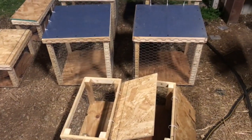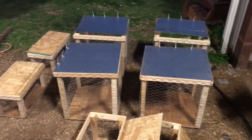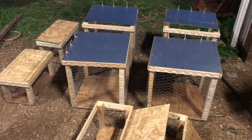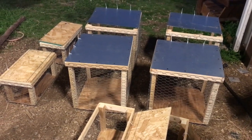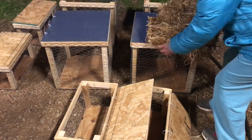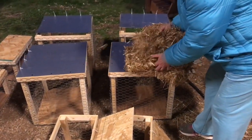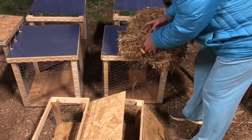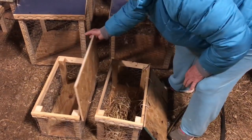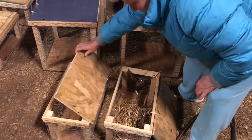We are going to put some straw in there with them, just so they have something to stand on for footing, and so it doesn't get the cage that messy and it'll look very nice. So, Mom, you wanna do the honors? I'm doing it. It also keeps them warm. Yeah, it's gonna be cold tomorrow.